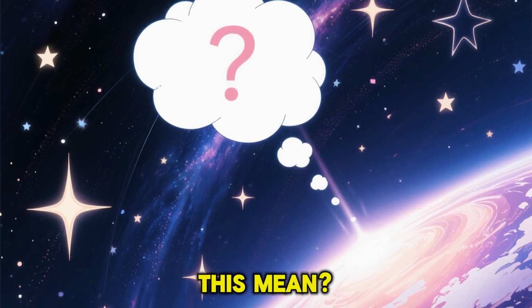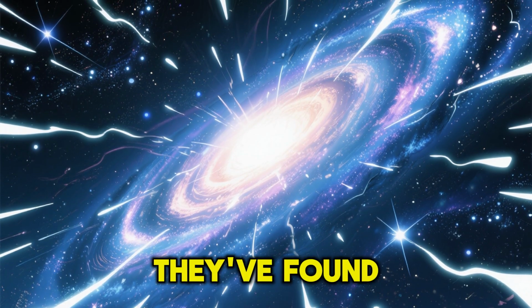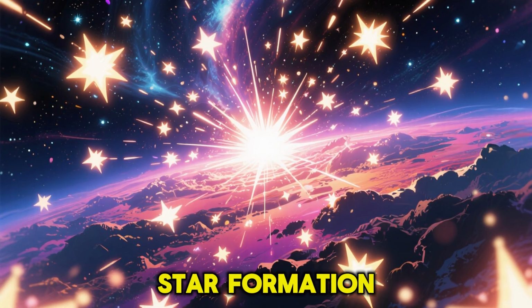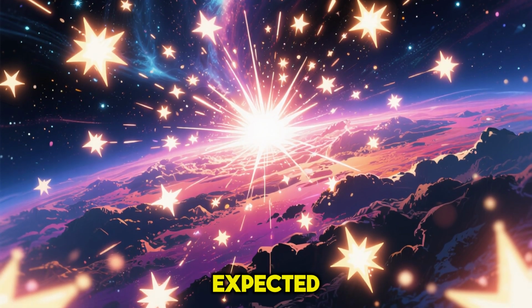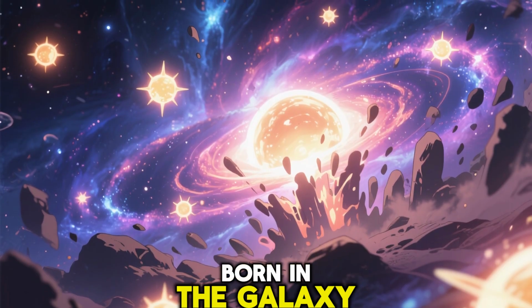So what does all this mean? What have scientists actually discovered? Well, for starters, they've found that the Milky Way is a lot more active than we thought. There's a lot more star formation going on than we expected. This is because the survey revealed a lot of young stars that are being born in the galaxy.